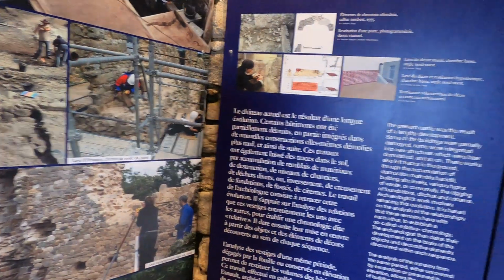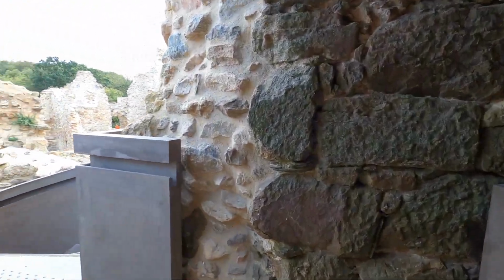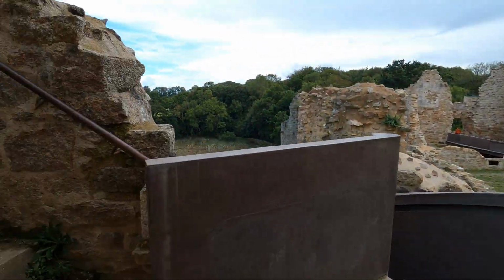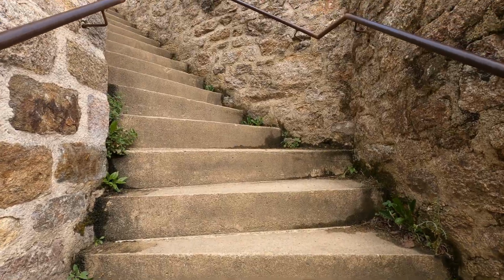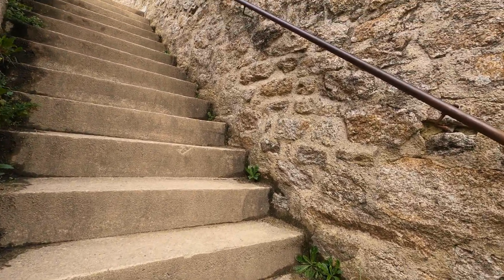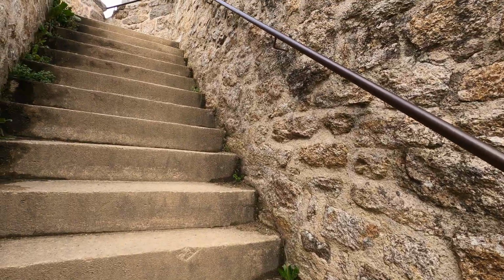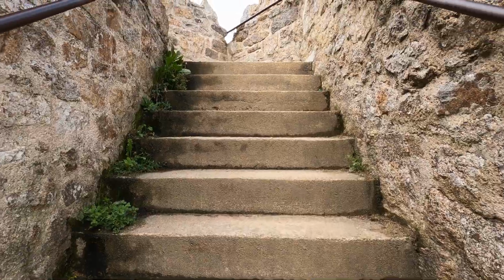It's nice how they try to keep these places, you know. They cost money, but it's worth it because it's our history, isn't it? Well, it's their French history and the English history, and it's Europe's history as well. So yeah, it's a lot of history here.